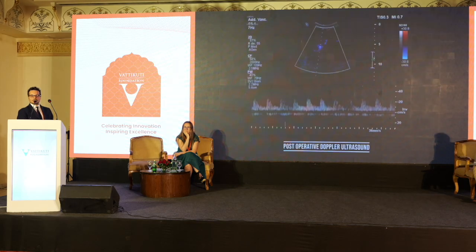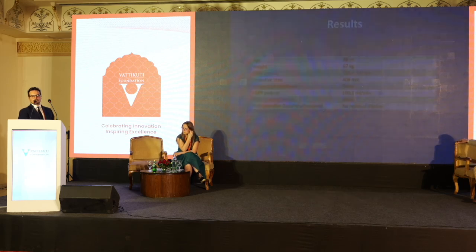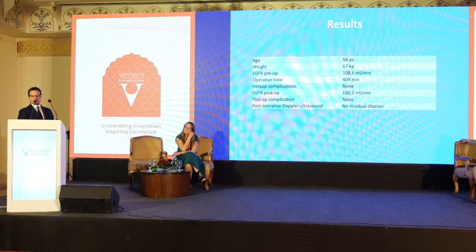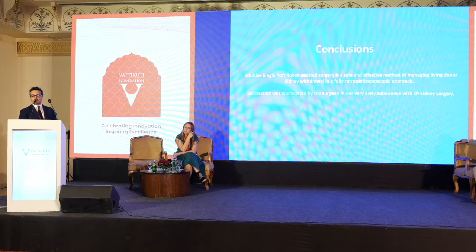So we do the transplantation by open way. Postoperative Doppler ultrasound shows no aneurysm remaining, and the operative time was 404 minutes. The renal function didn't decrease, and we didn't have a particular complication on that side.